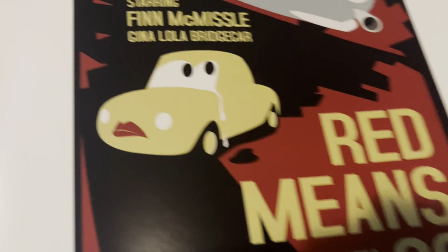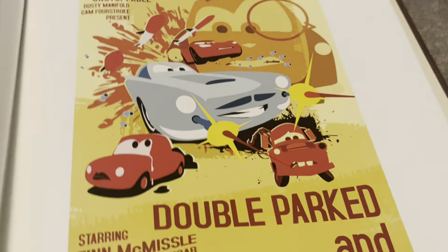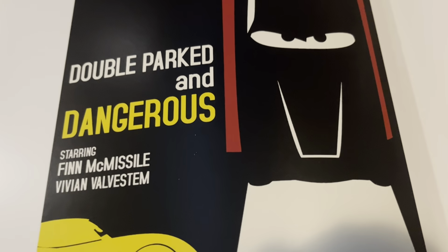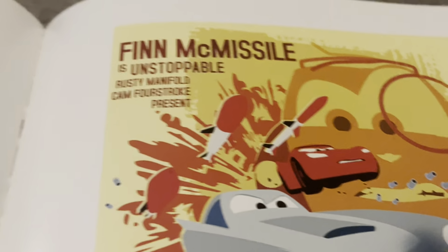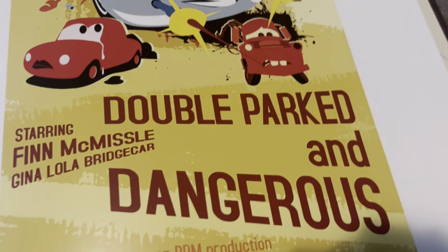Red Means Go. This is the same car used in those old propaganda posters we went through earlier. Same crying car. Rusty Manifold and Cam Four-Stroke again. Finn McMissile, Double Parked and Dangerous, starring Finn McMissile and Vivian Valvestem. Finn McMissile is Unstoppable in Rusty Manifold. Cam Four-Stroke presents Double Parked and Dangerous.